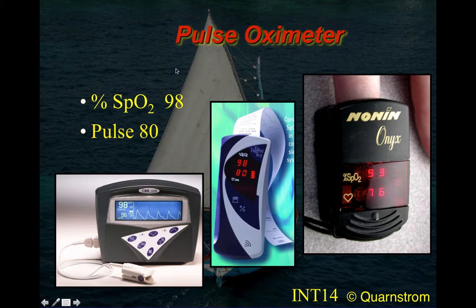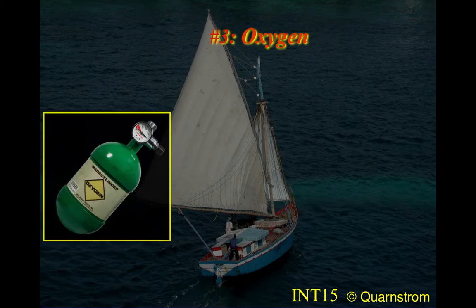That's basically all there is to it. The SpO2 is the percent of saturation of the hemoglobin molecules. And on this one here, it's 98%, and the pulse is 80, which is a good thing to know and record. Gives you some baselines to start with.